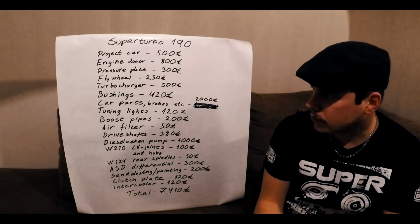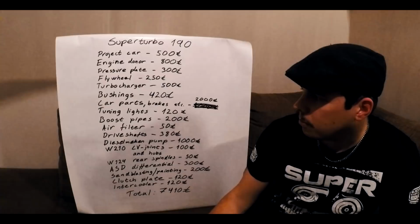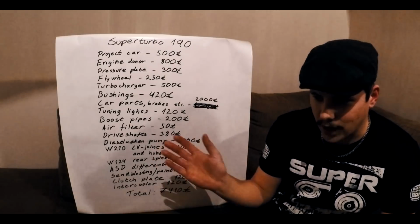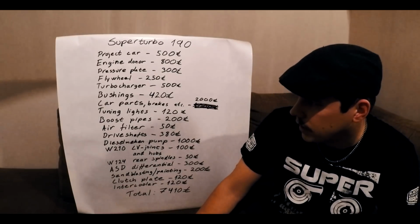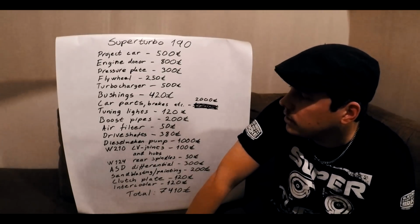And the bushings are a very good place to start with when you start building the car, because if you don't have the bushings in condition, then everything will make the car wobble, and a lot of loose things in the drive shafts and everything, so the drive shafts will break more often if you don't have the bushings in good condition.